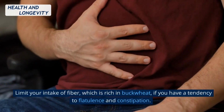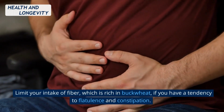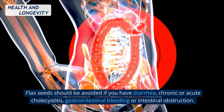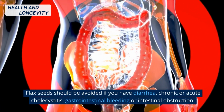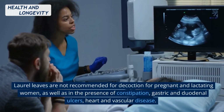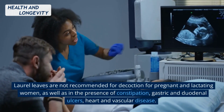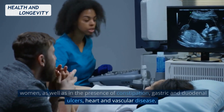Contraindications. Limit your intake of fiber, which is rich in buckwheat, if you have a tendency to flatulence and constipation. Flax seeds should be avoided if you have diarrhea, chronic or acute cholecystitis, gastrointestinal bleeding or intestinal obstruction. Laurel leaves are not recommended for decoction for pregnant and lactating women, as well as in the presence of constipation, gastric and duodenal ulcers, heart and vascular disease.